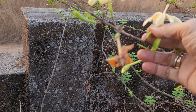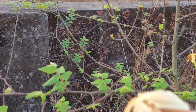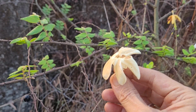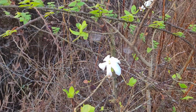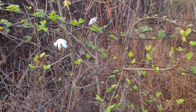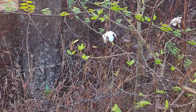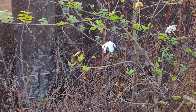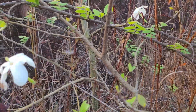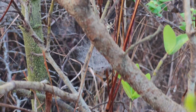Even this one has a good aroma. The older one also, the young one is very good. Then this species is a herb, and it has herbal uses and all that. It produces a gum, that's why it's called gummifera. And in all likelihood, when I looked at the bark and all, it seems to be one of those species that can be multiplied by cuttings.